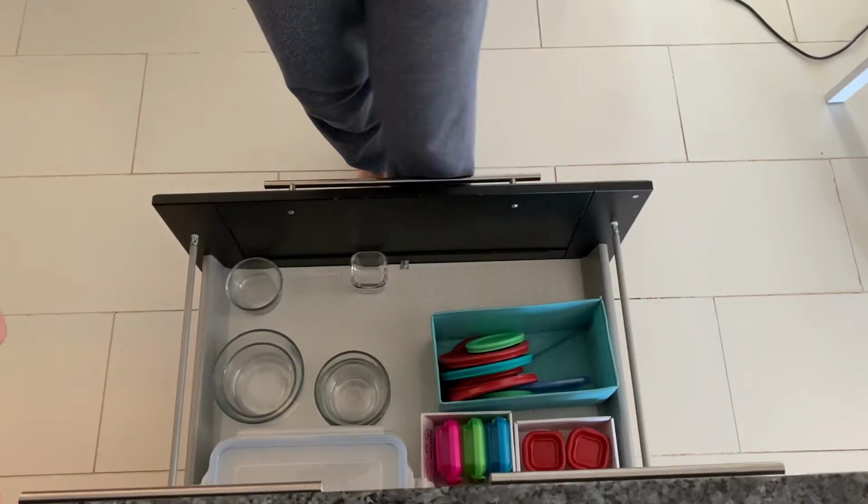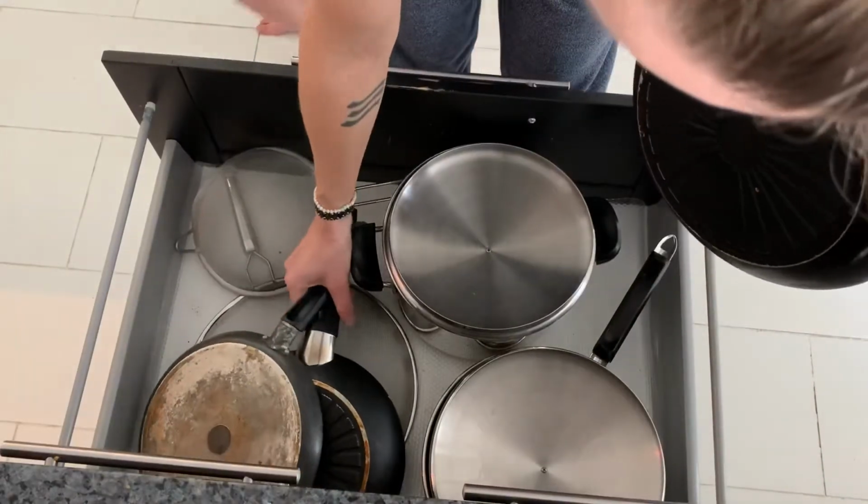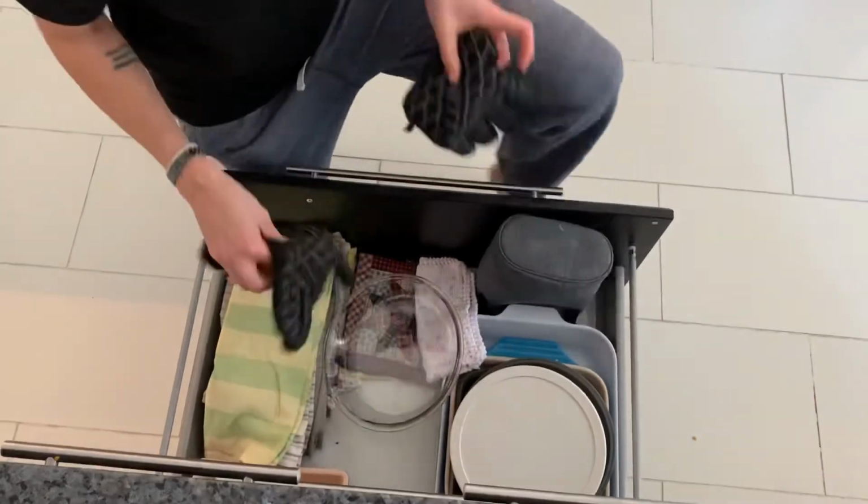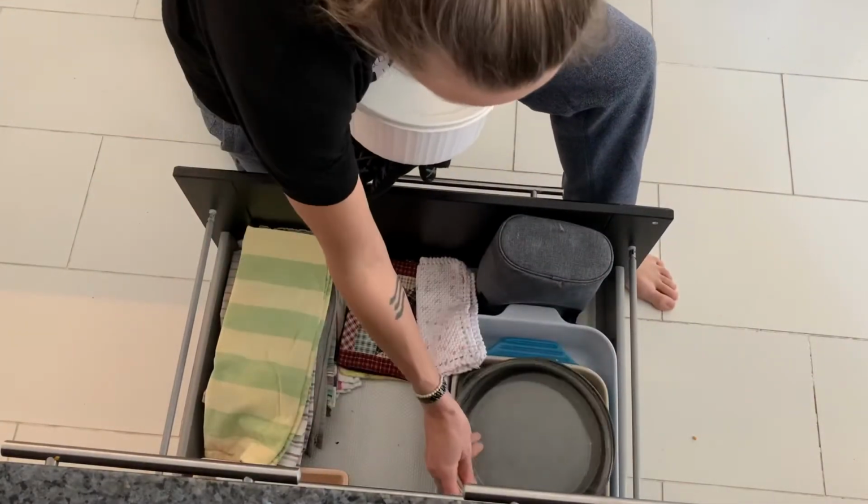And in the bottom drawer, we have all of our containers. Now, I did not follow my own rules where I like to wash everything before doing a declutter. So we do have more containers, but you get the idea.